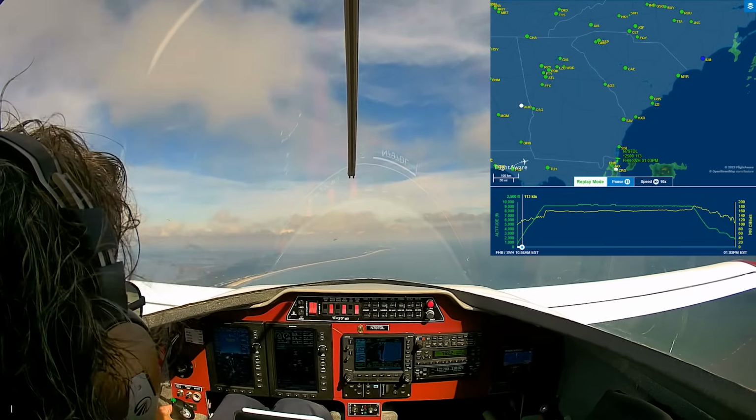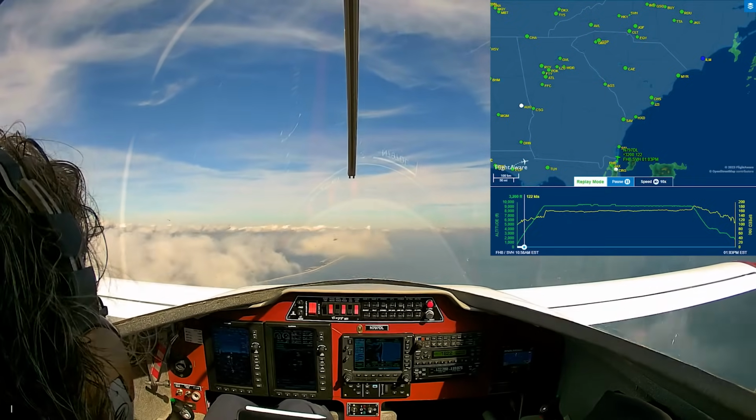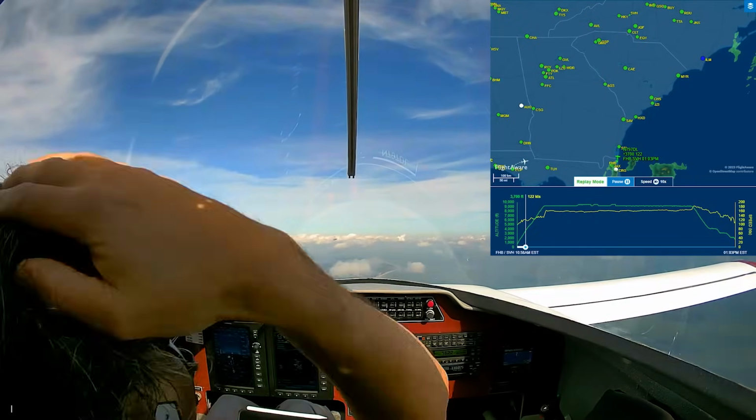You could see a light scattered layer that was just starting to form as we left, and had no problem climbing up through that. It was kind of nice to see.